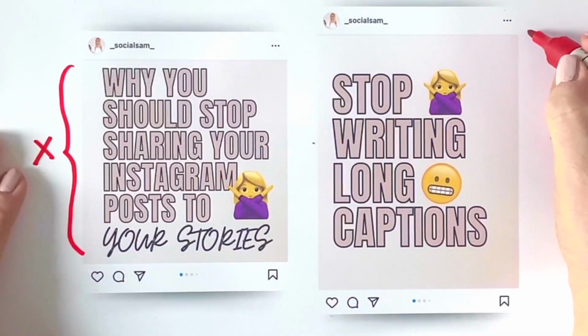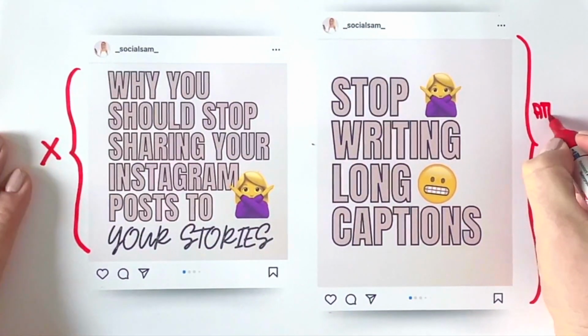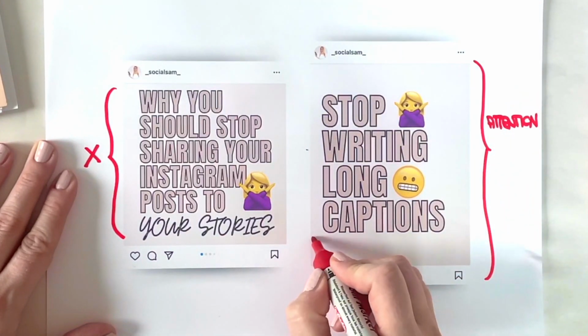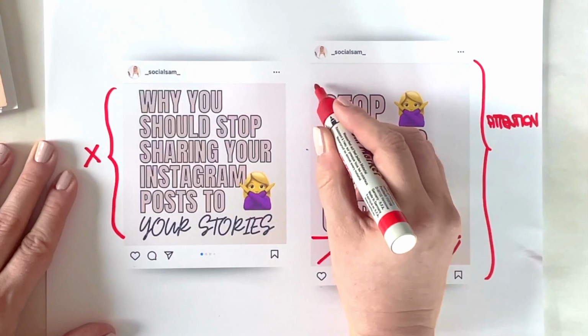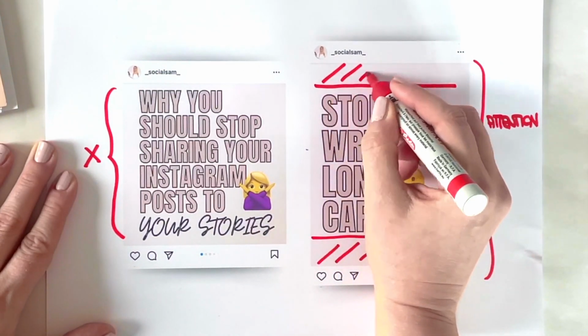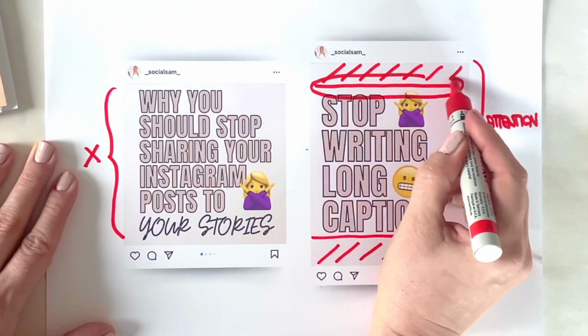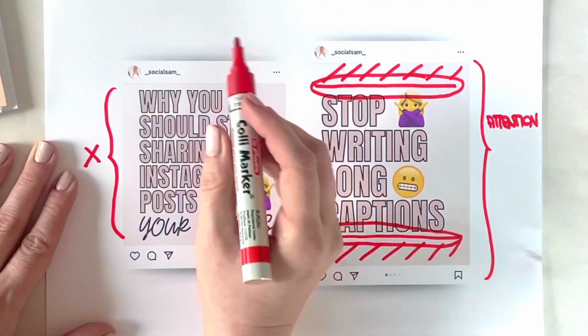Bigger slides will grab attention faster and you'll have more space for your content, and your posts will look less cluttered. Keep in mind that there is dead space on top and on the bottom. This part won't be seen on your feed, so make sure you're not putting anything important here. And keep the space around these borders clear, because whatever you put here will be cropped when your post is on your feed.